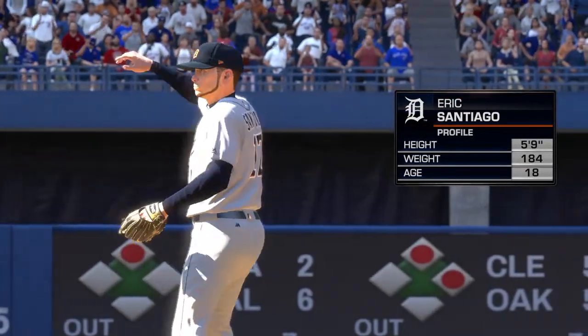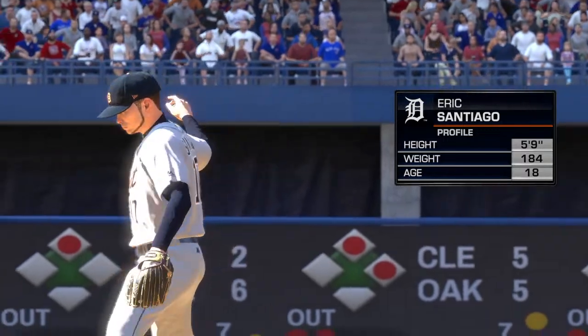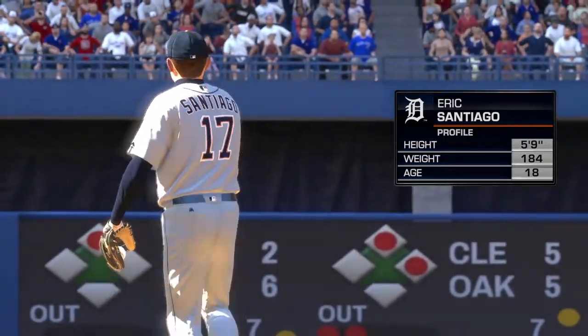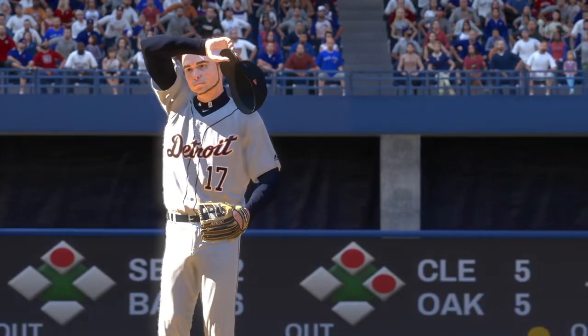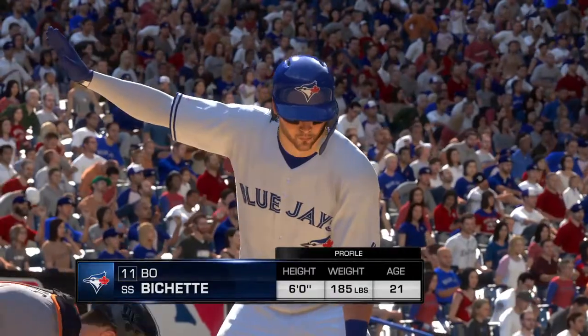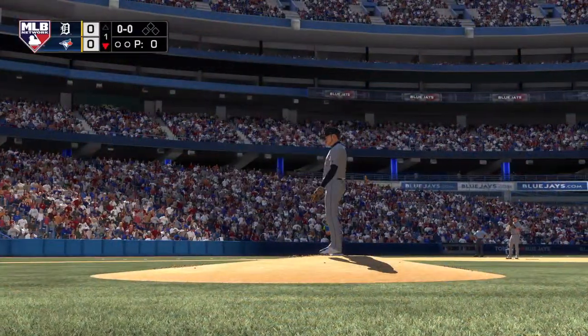Eric Santiago gets the starting nod for the Tigers in this one. What do you have for us on him, Danny? Well, Matt, the first thing we're going to find out is how well this guy pitches with little sleep. I can't imagine knowing that you're going to be the next day starting pitcher the night before. This is a young guy making his first start. Listen, you can only make your debut one time, so there has to be lots going on in this guy's mind. Hopefully he can settle down early and pitch well in his debut.